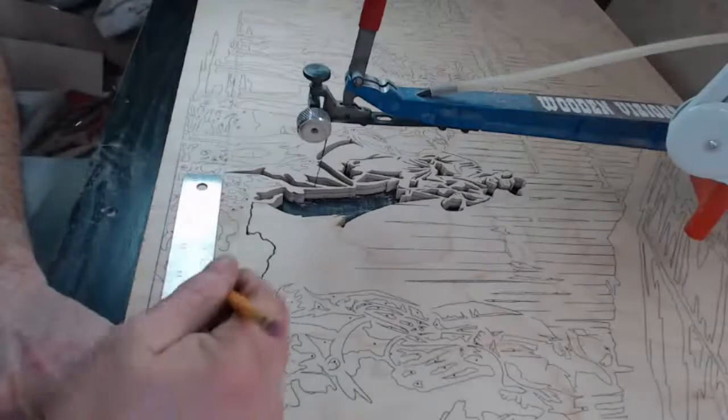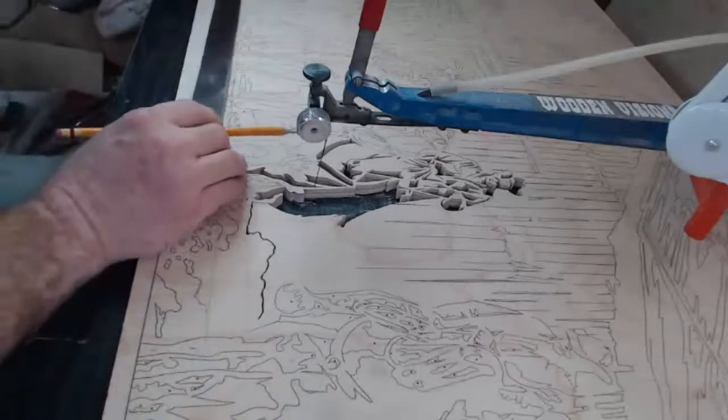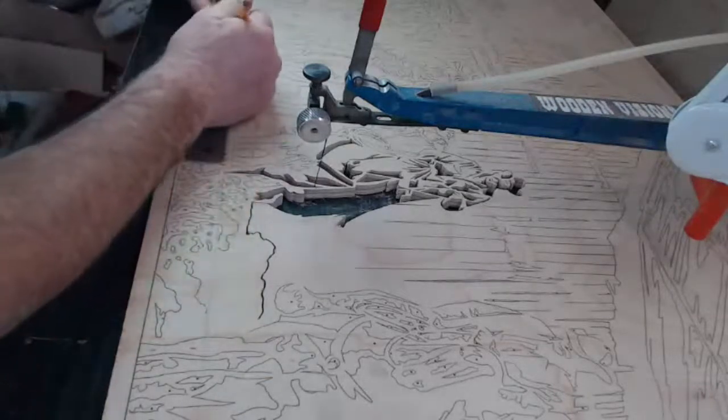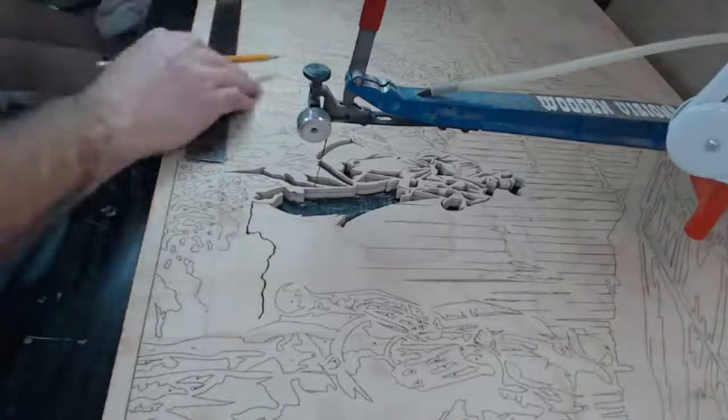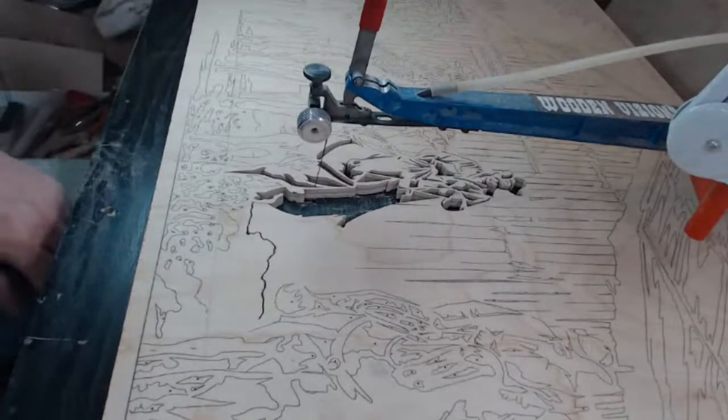I'm just drawing my line so I'll know about when to expect it to hit the back of the saw. Doing it from straight up above. You know what I mean? I don't know how to word it. All right. There's flat.